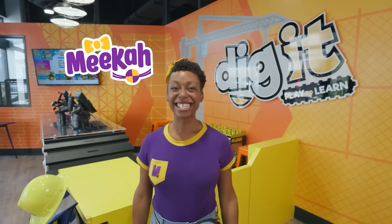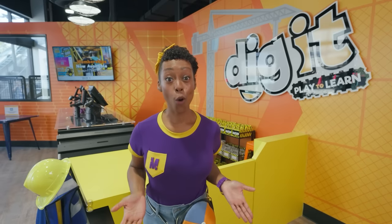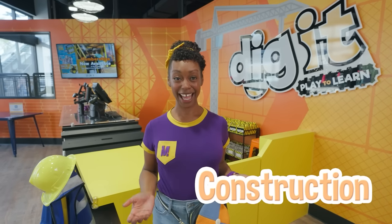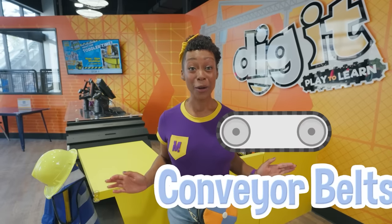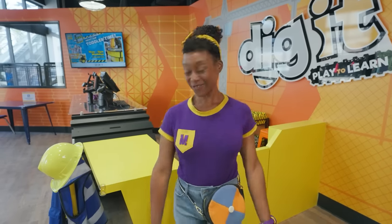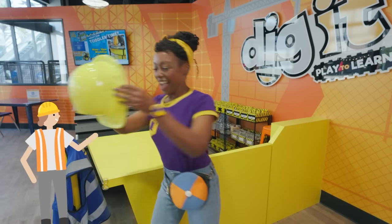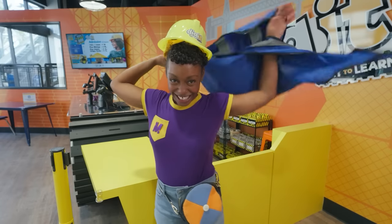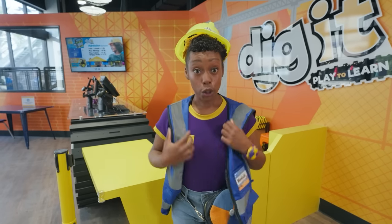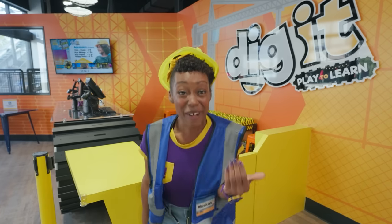Beep beep. Hey, it's me, Meekah. And today I'm at Dig It in Torrance, California. They have so many cool construction toys here, like excavators and conveyor belts. Oh, I'm going to pretend to be a construction worker. But first things first, safety first. I'll put on my hat and my safety vest. Will you pretend to be a construction worker with me? Great, come on.